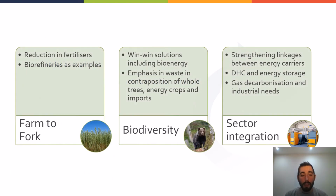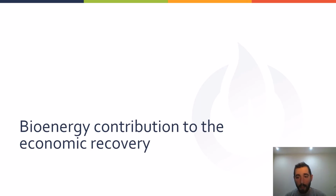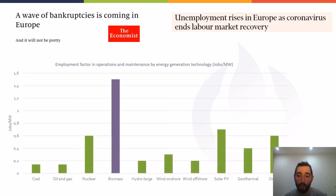Other policies worth mentioning: Farm to Fork, which is in general also for agriculture. It's a communication related to the CAP, but it's mostly on reducing pesticides, an important dimension of the biorefineries. The Biodiversity Strategy also mentions bioenergy as a win-win solution and emphasizes the role of waste within bioenergy. And sector integration tries to make the energy system more resilient, connecting all the energy uses, transport, heating and cooling, and electricity, and providing more flexibility between networks. And last, the contribution to the economic recovery.